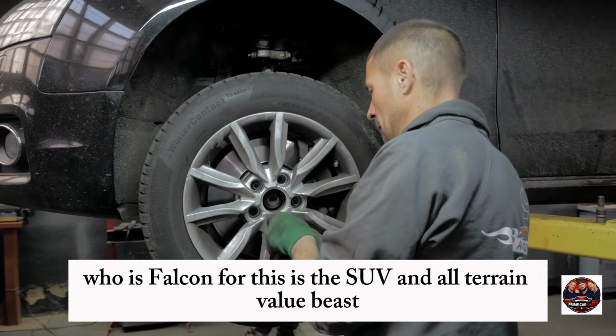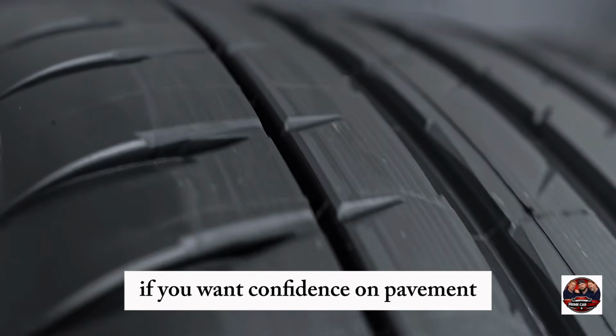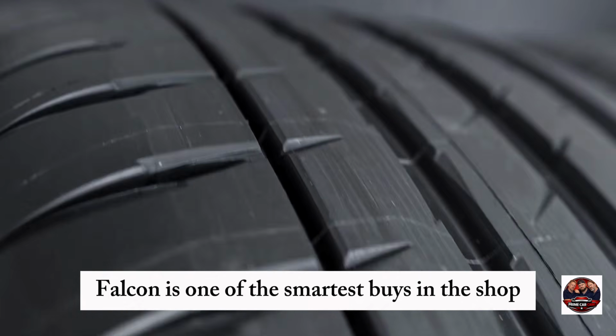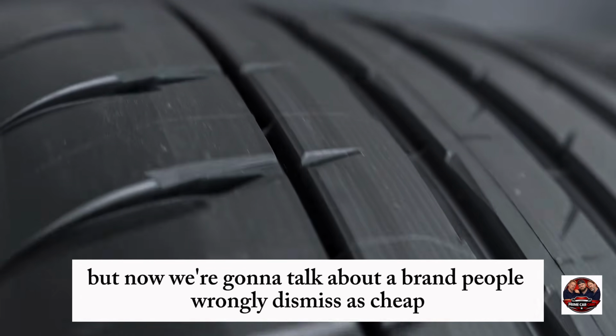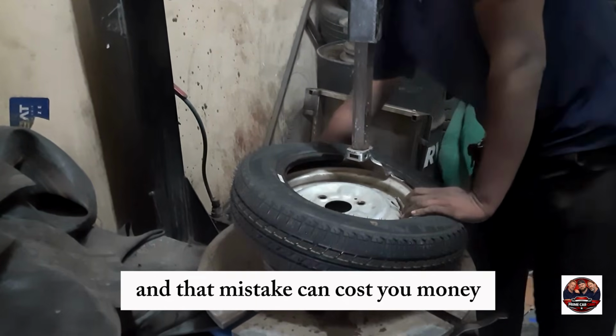Who is Falken for? This is the SUV and all-terrain value beast. If you want confidence on pavement, gravel, snow, and weekend trips, Falken is one of the smartest buys in the shop. But now we're going to talk about a brand people wrongly dismiss as cheap. And that mistake can cost you money.